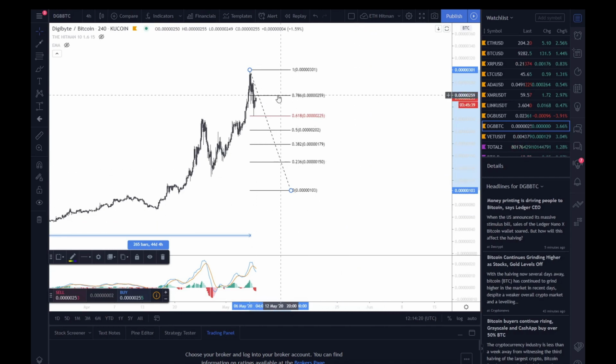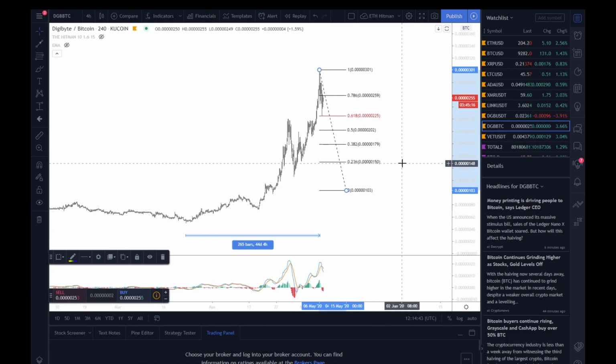So I'm going to look to sell around 259 if we bounce off that area, and then I'm going to try and get some orders back in towards down this level, and potentially try and buy in at 130 as it comes down. If it starts to move down a lot harder, then I'll move my buy orders further down. But that's just a quick talk about DigiByte today and potential price targets on a re-entry.